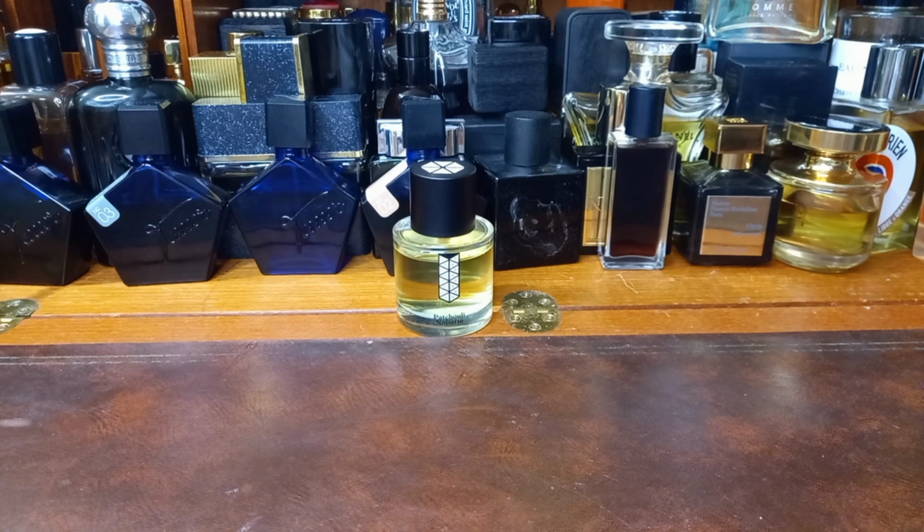Dura Rose told me that he thinks it smells like a Middle Eastern perfume, and I kind of got what he meant. I really enjoyed this the first time I smelled it, and then I struggled with it, and now I'm coming back round to it. It's been a trek. It's been a mission, you know.